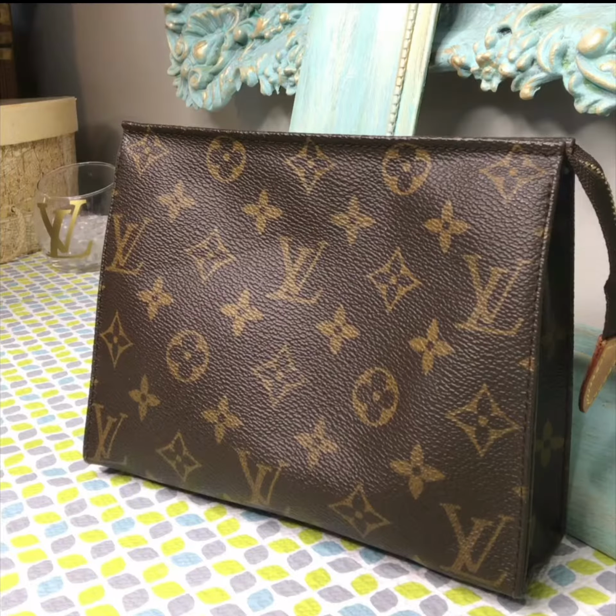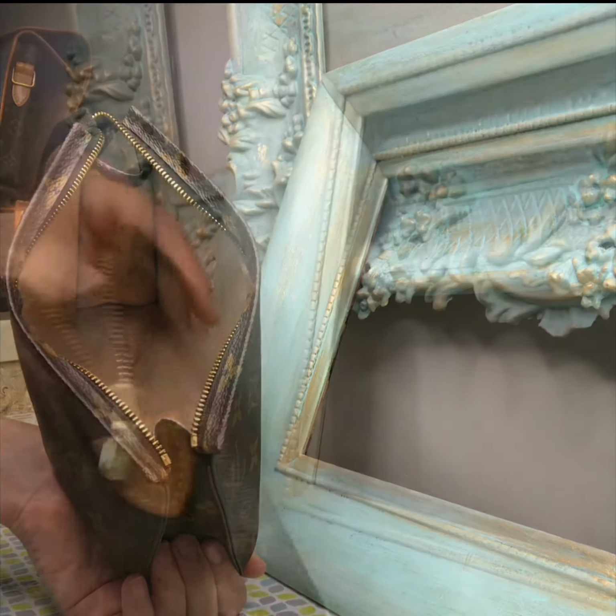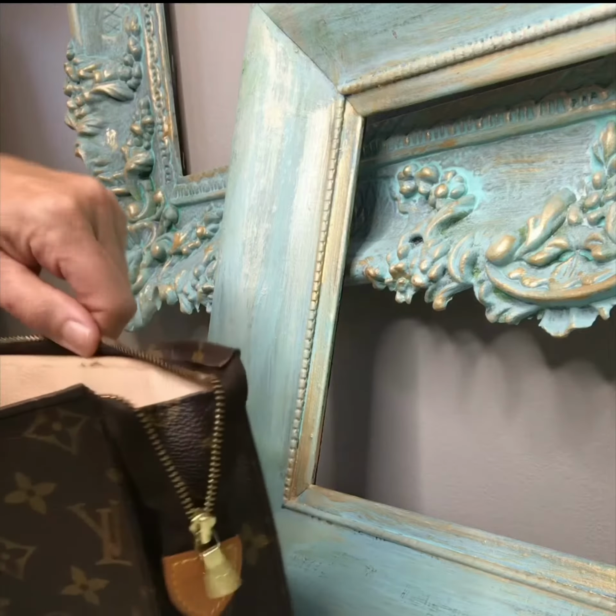It has the sticky lining that has deteriorated. So right now the bag isn't usable. The sticky will get on your hands, it'll get on your items that you place inside. You have options, of course, and we've shown you before.